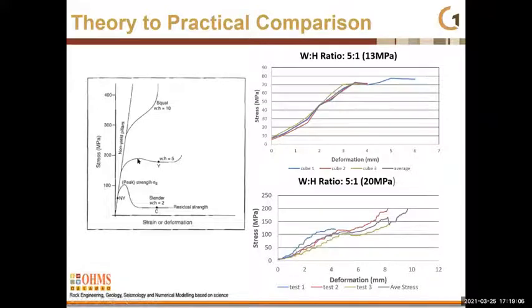see a width to height ratio of a hard rock pillar of 5:1, where you can have this failure point and a little bit of post-peak strain softening, and then plastic behavior, and then strain hardening. And you can see the samples we tested, especially the 20 MPa samples, have more or less the same behavior as you would have on a hard rock pillar.